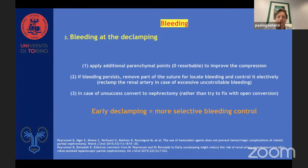My personal suggestion is that if you are unsuccessful even after doing that, you should probably refrain from converting to open surgery, thinking that you can handle bleeding in a partial nephrectomy. You just have to accept the fact that you may have to do a nephrectomy.